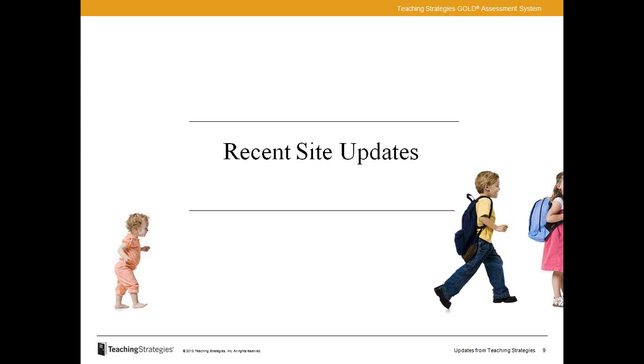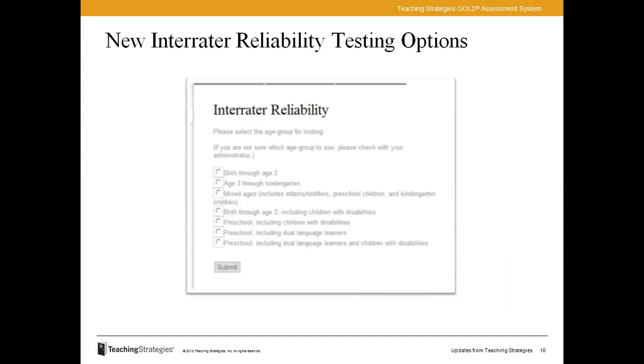What I wanted to go through now were just some of the recent site updates in Gold Online and things that you probably are aware of, but I just wanted to make sure that they were on the front of your mind as we go through some of the other recent changes so that you're aware of everything. So the first one would be just an update and making sure you're aware that for our inter-rater reliability, we have some additional testing options available now.